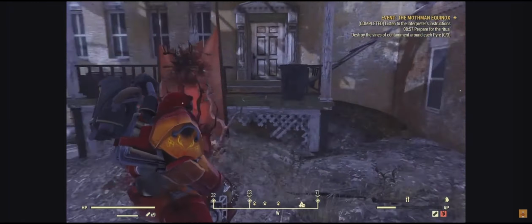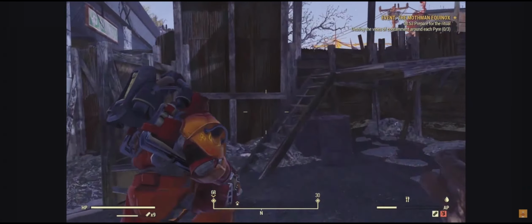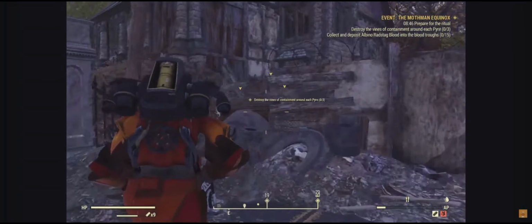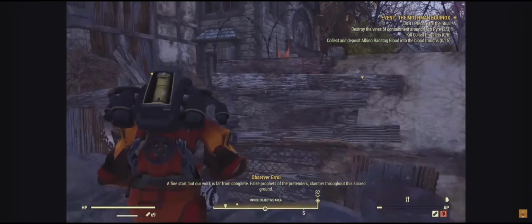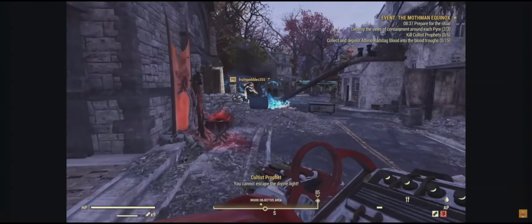I mean, what do you mean, patience? He's a moth. So moths, we're the ones creating the signal. Alright, so it says, prepare for the ritual: destroy the vines of containment around the fire, kill the cultist prophets, and collect albino rat sack blood into the blood troughs. So we have to kill these things, the albino rat sacks.